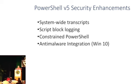PowerShell version 5 will be out very soon and has several compelling security enhancements. System-wide transcripts: use group policy to have PowerShell log all system PowerShell commands and save them as transcripts to a share for parsing. Script block logging: PowerShell logs the obfuscated code as well as the dynamically generated code, and that way you have the exact code that executes. Constrained PowerShell automatically enables PowerShell constrained mode when AppLocker policy is set to allow. This limits the PowerShell code execution policy to only the core capability. The advanced capability, which the attacker tools use, won't work.